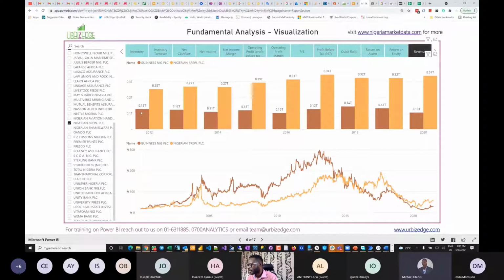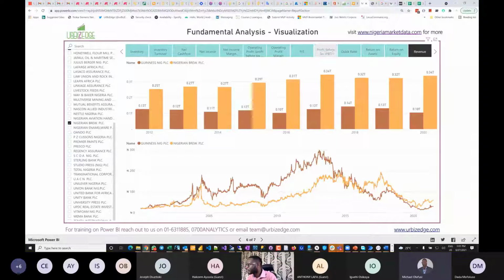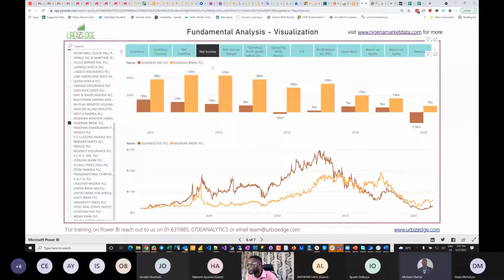You can see that it looks like Guinness revenue is going down. Let me try and show you. Guinness revenue seems to be going down. Whereas Nigerian Breweries revenue is actually going up. So you see, that's what I mean by that. Then what do I go to next? Net income, profit. Again, Nigerian Breweries is looking better. Guinness made a loss last year.